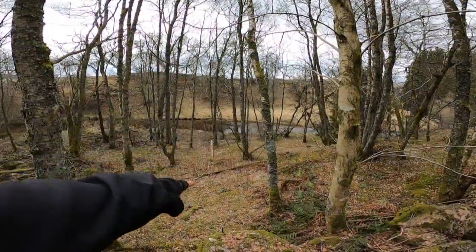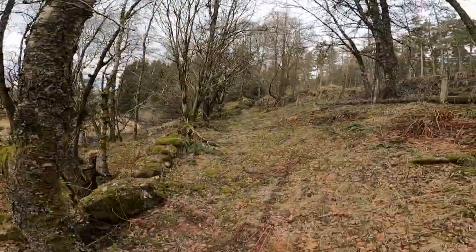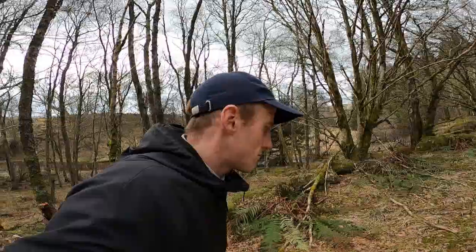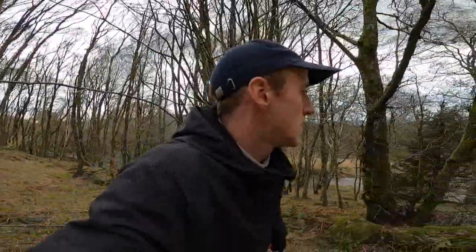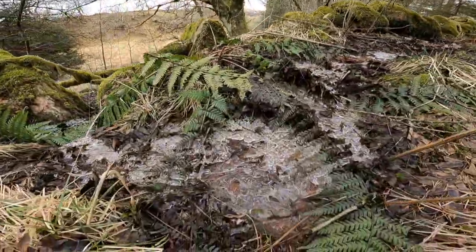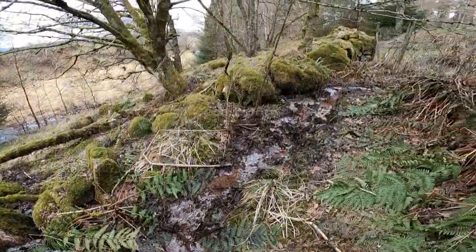Massive bits of timber being washed downstream down here. I can hear sheep. I'm not wanting to upset anyone's sheep. At this time of year they could be lambing, so you don't want to be causing them any aggravation. This is a demonstration of how cold it is today, folks. Look at this. Look at the ice there. There's no water flowing down this stream.